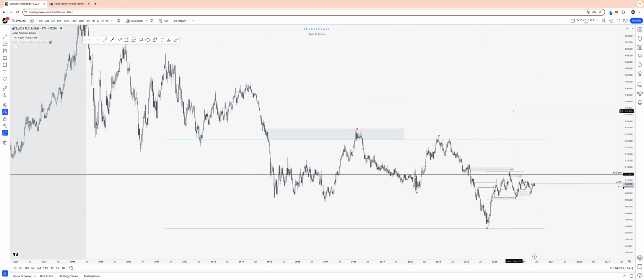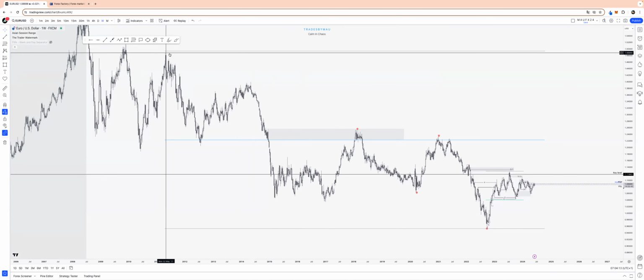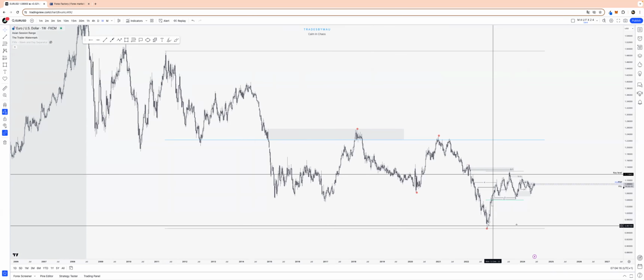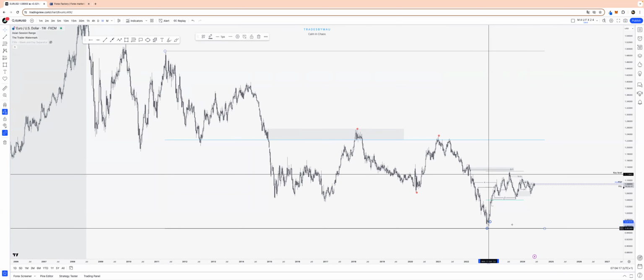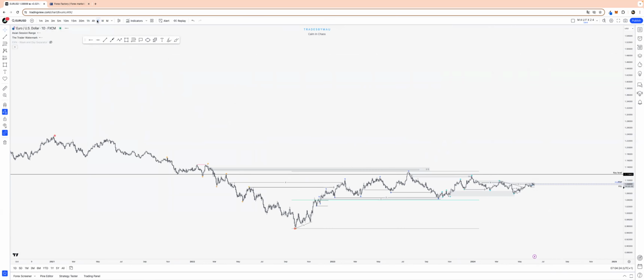That would take ages. It took price from 2011. It took more than 10 years to get here. So 11 years. So that's too far away. We're scalpers, we're intraday traders, so we don't care. Back to the weekly.